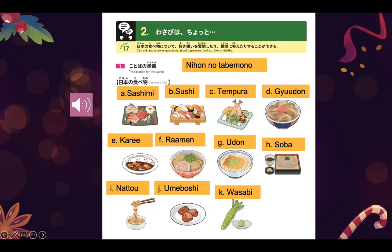The first one is sashimi. So sashimi, these are raw meat. It can be fish, it can be red meat, it can be white meat. And you can eat it alone, with soy sauce on the side, or if you want to have it, wasabi on it. Then of course sushi. Sushi can be raw. It can also be fried egg, and then on top of rice. So that's the difference no of sashimi and sushi.